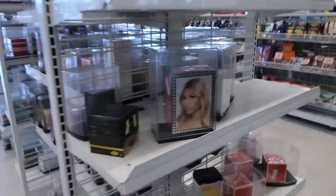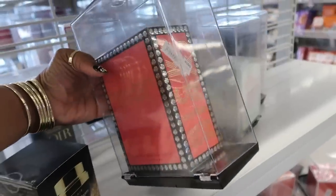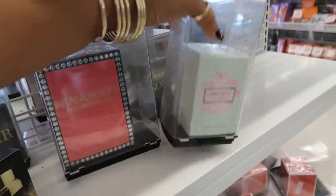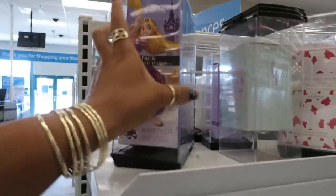Okay, you guys, I was making my way out of here. I'm up here by the front door. Nicki Minaj, 15. Jimmy Choo, floral, 40. I'm gonna make my way out this front door, which is right there.